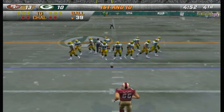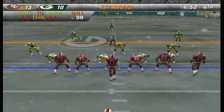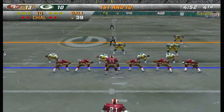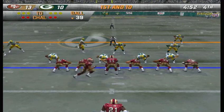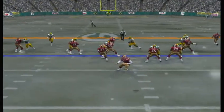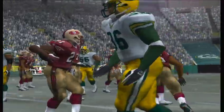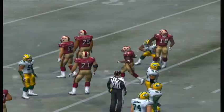And with this field goal miss, the 49ers will start the drive at the 39-yard line. First and 10. Only one man back. Bell goes in motion. They give it to the halfback. Jenkins is there for the tackle. Gore takes advantage of a little daylight. Picks up 3 yards.